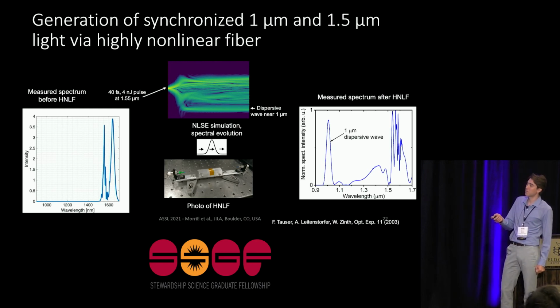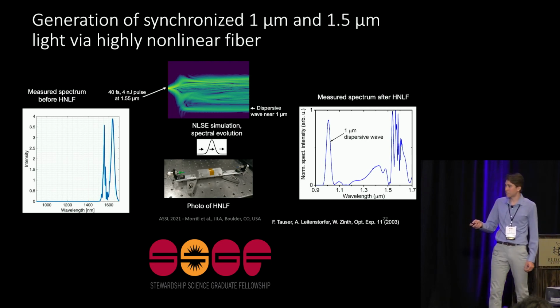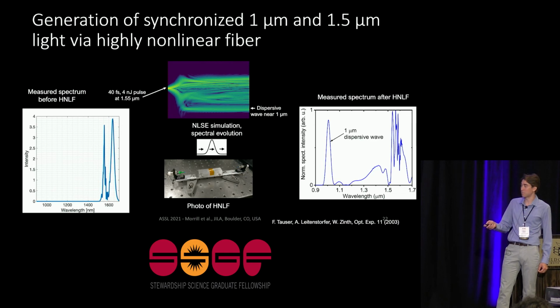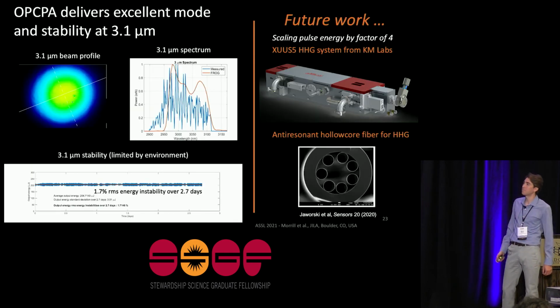micron. Here are some simulations showing the evolution of the spectrum coming in at 1.5 micron, and you generate a whole host of different frequencies. This is a supercontinuum, but you have this very stable wave here at 1 micron, which we then extract out. This is what this system actually looks like in practice. This is just the highly nonlinear fiber that's taped to this aluminum block. Then we take that 1 micron and we amplify it as the pump for the OPA.